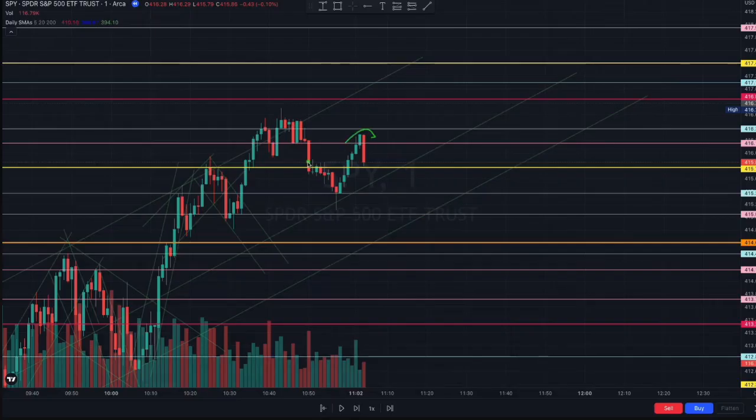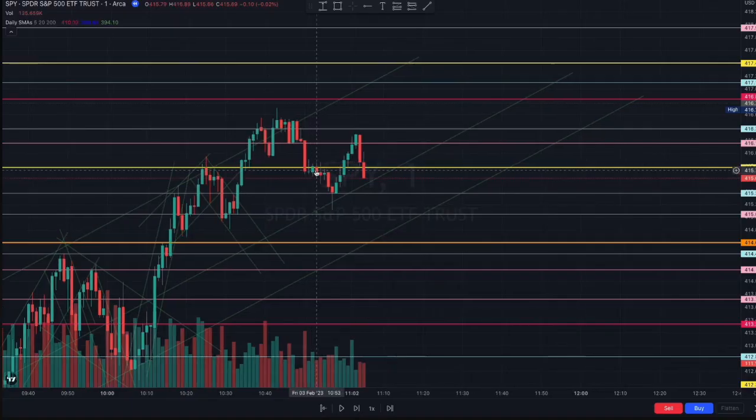However, we see that there is still a secondary resistance here. So maybe, just maybe, if we do reject under this, maybe I'll be taking puts only then. No need to be chasing puts here, right? Wait for more confirmation. And let's carry on. While we push down, that's great, but it pushed back up.